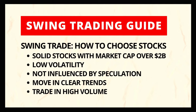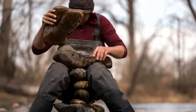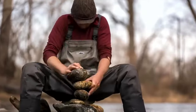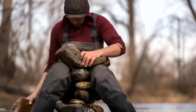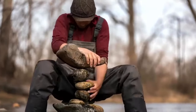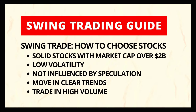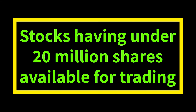We will choose only stocks with over $2 billion in market cap for swing trading. There will be plenty of them, but we will choose only the least volatile. The float of a stock is a contributing factor to volatility. While we choose low float stocks for day trading, we don't like low float stocks for swing trading. Low float stocks may hit our stop loss before we have become profitable, thus taking us out of the market. When I say low float stocks, I mean stocks with under 20 million shares available for trading.